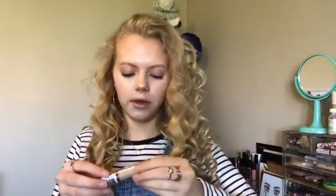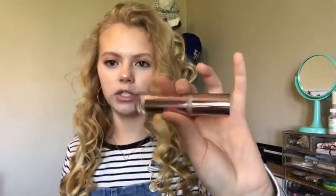Next, I have the Makeup Revolution Conceal and Define Concealer, and I got C1, which is the lightest shade.